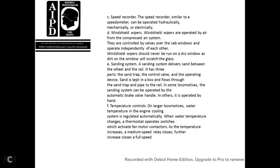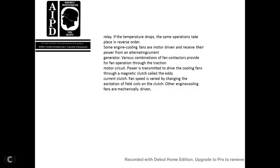F. Temperature controls. On large locomotives, water temperature and engine cooling system are regulated automatically. When water temperature changes, the thermostat operates switches that activate the fan motor contactors. As temperature increases, the medium speed relays close, and further increase closes the full speed relay. When the temperature drops, the same operation takes place in reverse order.